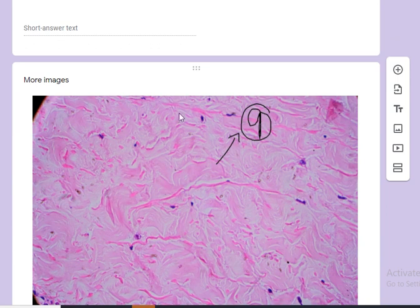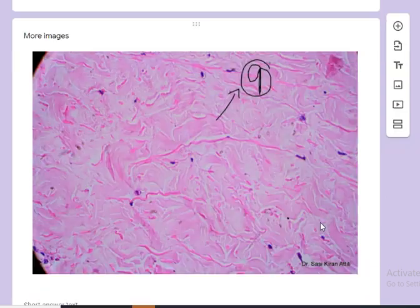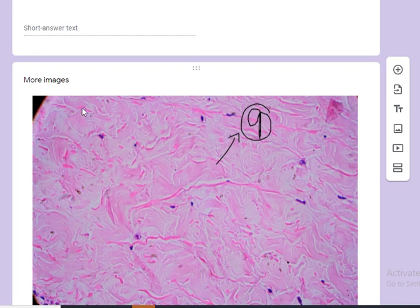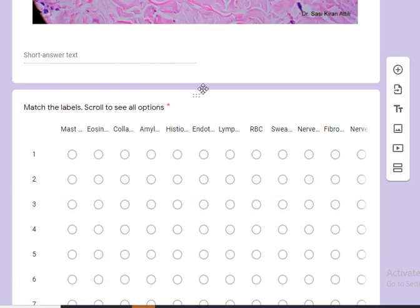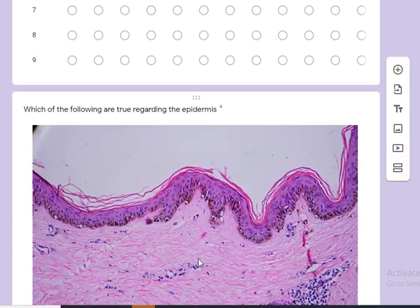And number 9 shows dense homogenization of the collagen, and these are just homogenized collagen bundles with no distinct borders. They all seem like they're merging together. So this is just basically homogenized collagen, and that's what number 9 is about. So that's your answers here. I'm not going through them.